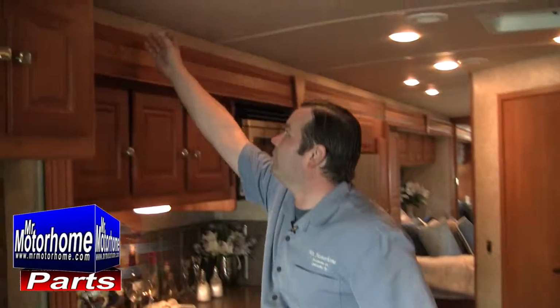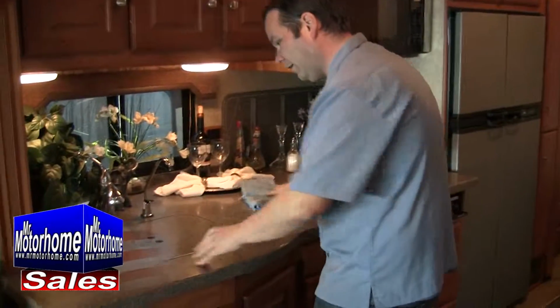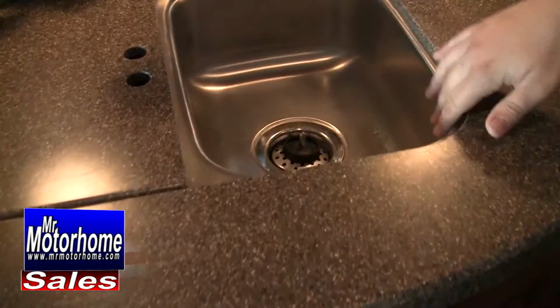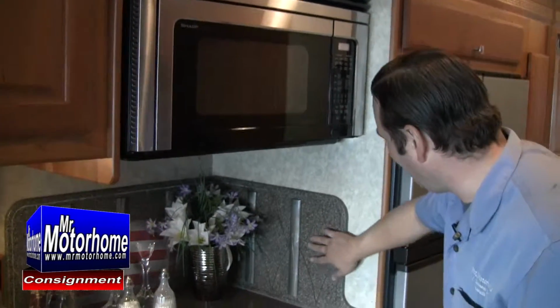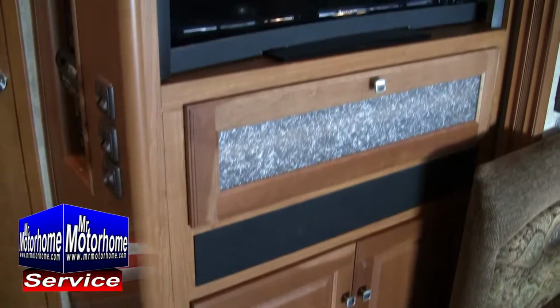And because they make their own frames in-house, they're able to make interlocking connections between the roof, the sidewalls, and the floor that adds to the rigidity of the already strengthened Freightliner XC chassis. Nice solid surface countertops everywhere. The sink is actually a great steel sink as opposed to the old plastic ones that you get on a lot of them. And even the backsplash is very, very nice, beautiful decor. Again, the wonderful thing about Winnebago is their attention to detail.